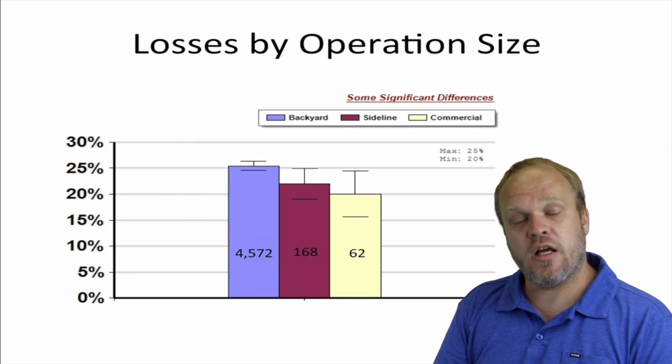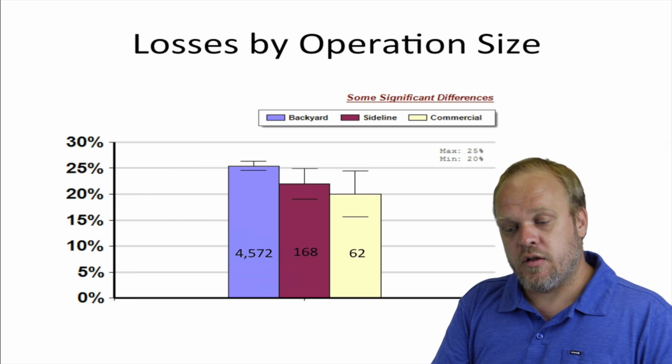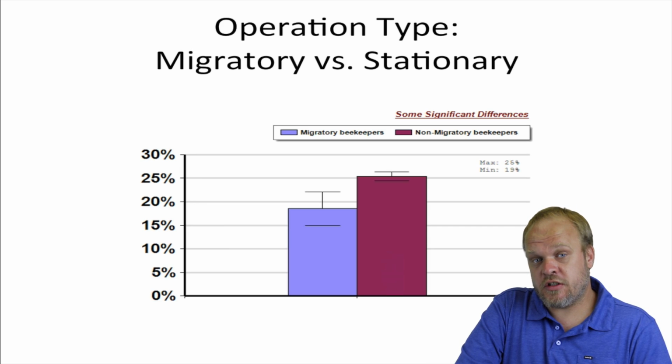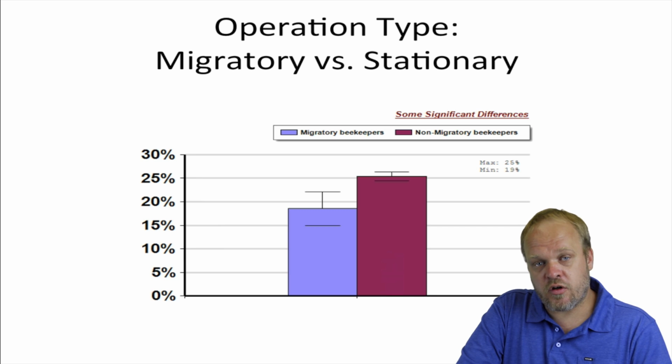And you can also see that they lost different numbers of colonies. Backyard beekeepers lost significantly more colonies than large commercial beekeepers. Another way of looking at this population is dividing those people who moved colonies across state lines at least once a year and those who didn't. We consider those who didn't move colonies across state lines stationary versus migratory, who moved colonies across state lines. And you can see that non-migratory beekeepers lost significantly more colonies than those who moved bees across state lines.